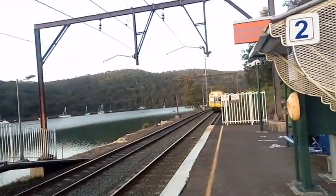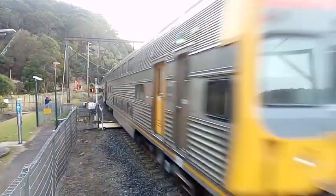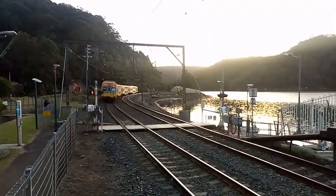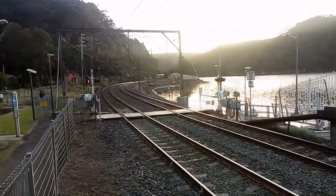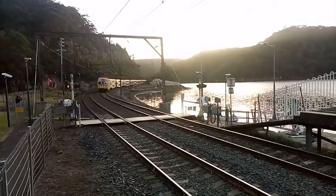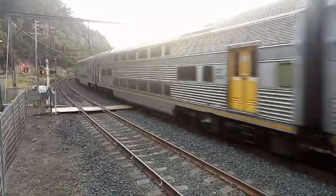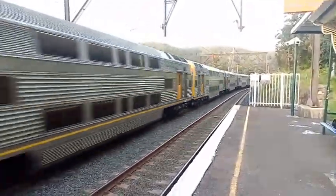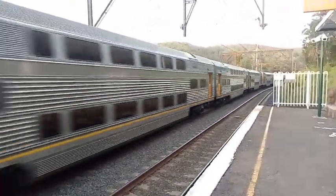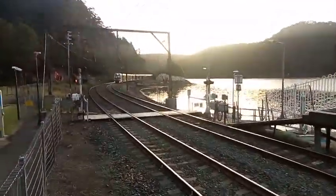Northbound service, V-set, V19, forecast, homebound for Newcastle Interchange. Chances are we have a southbound service, a V-set. Here we go, V29, and trailing half is V5. We have an Oscar.